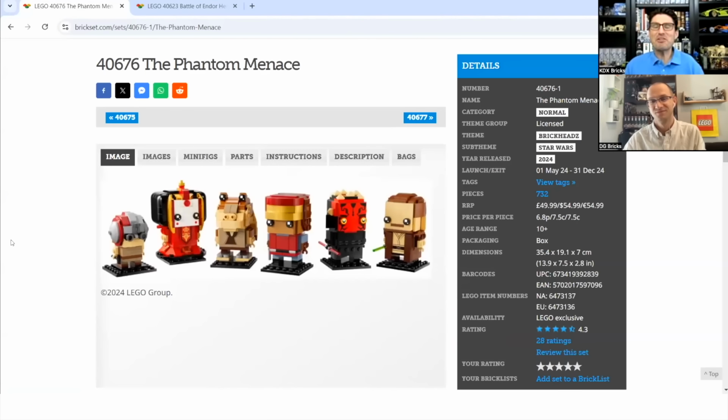So it's really interesting that you picked this set. You kind of started out as good set. You were saying there's more of a market for Star Wars Brickheads. You were saying, hey, we'll likely get it 40% off like last year's Battle of Endor Heroes. So I thought you were going good set, and I was going to say, oh, this is great. And then you said, nope, bad set, you're sitting it out.